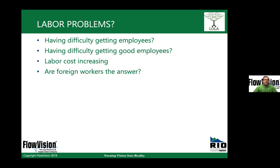So the question is, are foreign workers the answer? The H-2A program here in the US works really well, really good employees. They come in to work and they really work their tails off. And the same thing in Canada. As an example, Van Belle Nursery, they use a lot of foreign workers and they do a really good job, and the majority of them come back year after year.